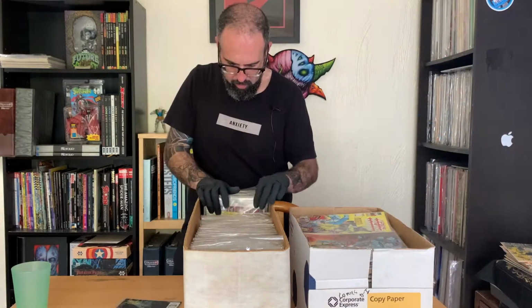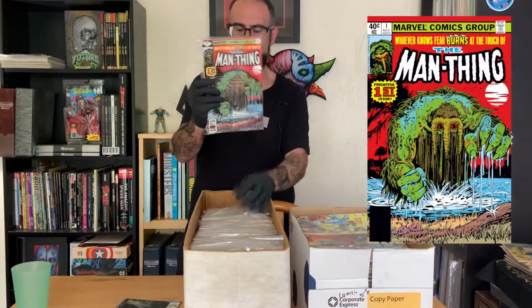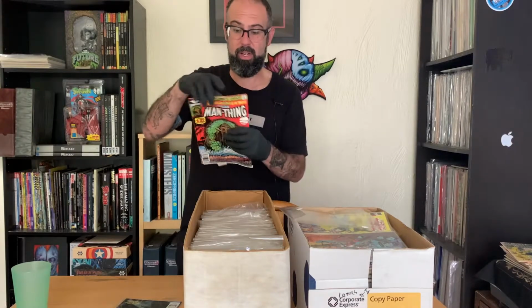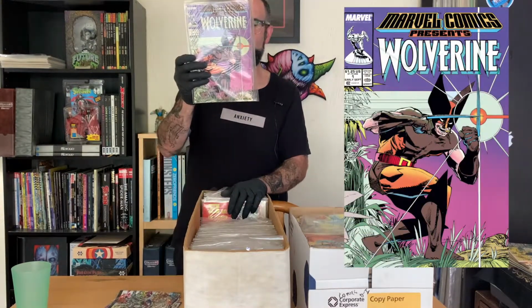I'm into it. Superman, Man of Steel #1. Would have been cooler if it was an Action Comics #1. Man-Thing #1. Man-Thing #2. The third book in here, is it a Man-Thing #3? And it sure is. Bet that's worth some money. Oh, there's a good one. Marvel Comics Presents Wolverine #1.